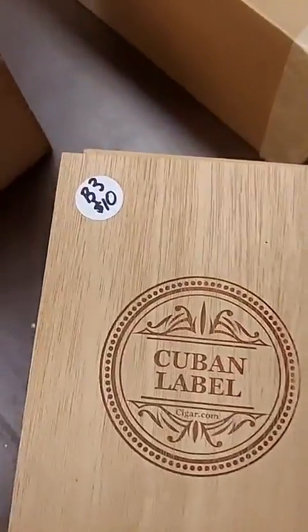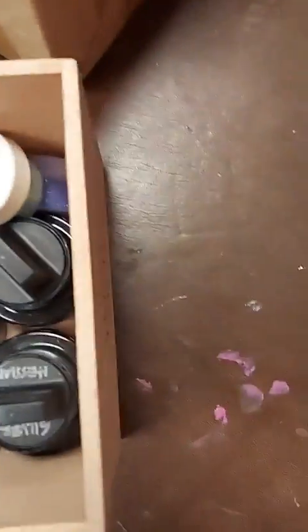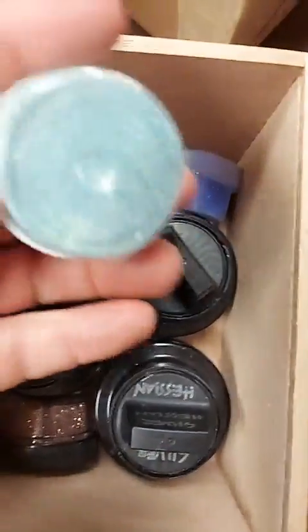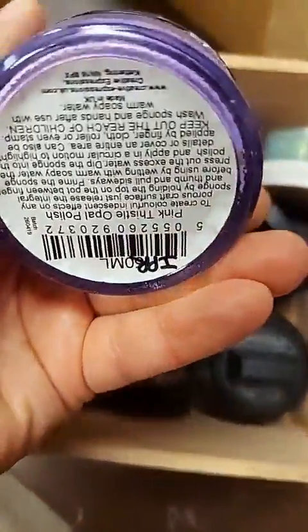Next up we have box B3, and I'm going to come around to the other side here so I can get closer to it. And I have 3 of these boxes. They are not identical, but they are all very similar, so I'll just show you one of them. So this is box B3. This is $10. It does come in a wooden cigar box, and we have some ribbon in here, some washi tape. We've got some Art Institute glitter down here. We have a couple of other glitters in here. And we also have some opal polish. These are from Creative Expressions.